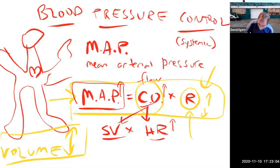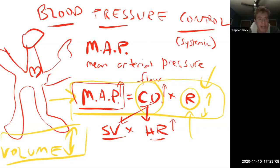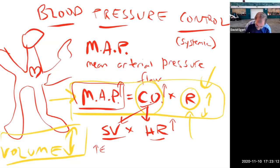And what are ways to increase stroke volume? Decrease end systolic volume. Uh-huh. So I can decrease my end systolic volume by increasing how strongly the heart contracts. So this can happen by increasing the contractile strength of the cardiac muscle.